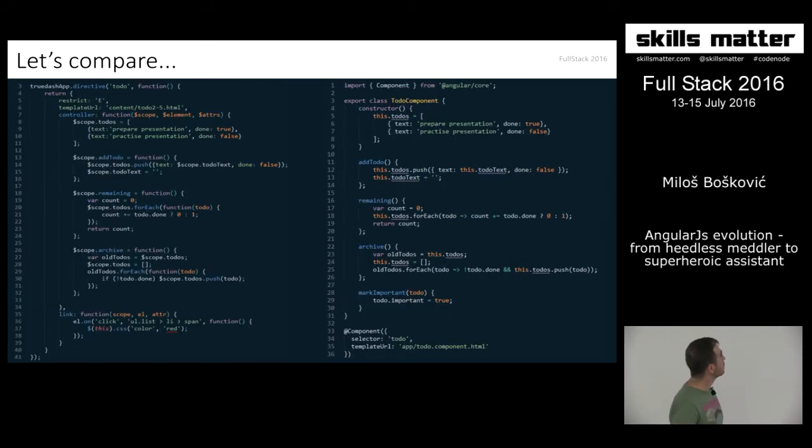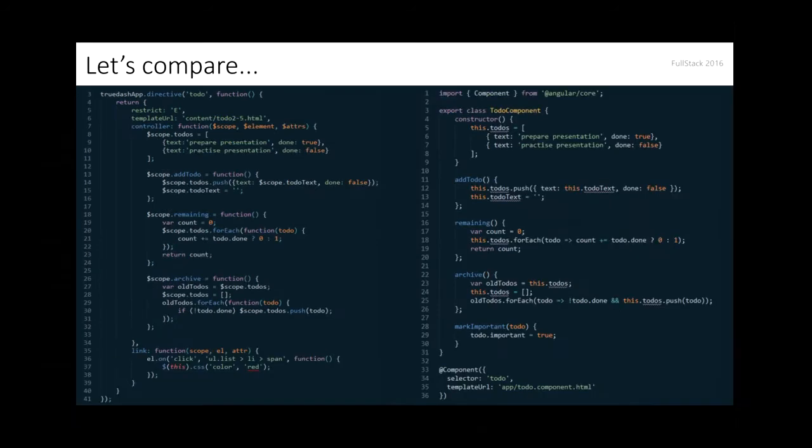So let's just compare it one more time. Now on the left-hand side, you have the old Angular with directive, where everything is meddling with everything. And here you have Angular 2.0, just for you to see how much different these two are, and how much change has happened here. And this is probably a period of, in my experience, 1.5 to 2 years, as Angular was growing and changing.